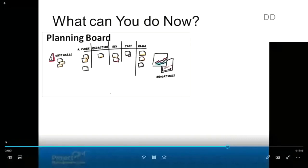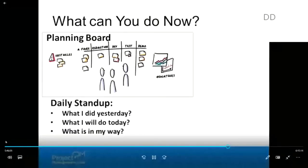We can also do daily stand-ups. So Dave has mentioned daily stand-ups. He's mentioned the 7-second rule. You know, if we can't resolve something in 7 seconds or less, then it needs to be communicated and resolved outside of the meeting. And I think that's the most important thing.